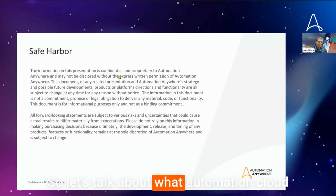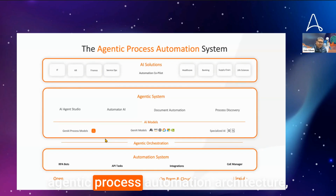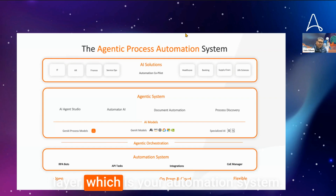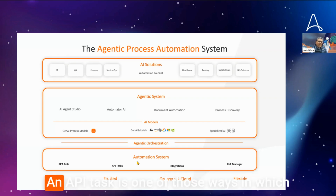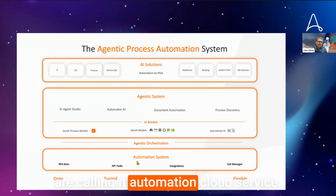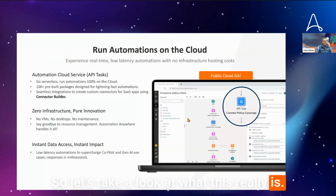So let's talk about what Automation Cloud Service is really about. Safe Harbor, you've seen that slide before, so I'll skip that. But essentially, in our agentic process automation architecture, what we're going to talk about is that bottom layer, which is your automation system. And API Task is one of the ways in which you drive the automation system, and we're calling it Automation Cloud Service. So let's take a look at what this really is.